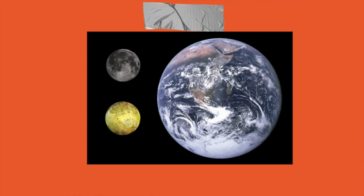Io is actually just a tiny bit larger than the Earth's moon. Io is 5.44 AUs from the Sun, as it is orbiting Jupiter. Io is tidally locked to Jupiter, therefore always one side faces Jupiter. It takes 1.8 Earth days to orbit Jupiter, while it takes 12 years to orbit the Sun.